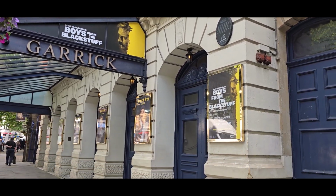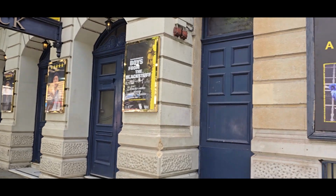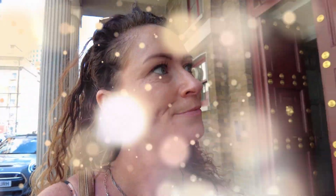Some of the most famous theatres anyway, and I'll tell you a little bit of history about them. Next stop on the trail is the Theatre Royal, which is just off Drury Lane. Now, this is a very famous theatre. I believe it's the oldest theatre in London. Loads of history, which I'll share with you in a second. But for now, let's take a look at the Theatre Royal.